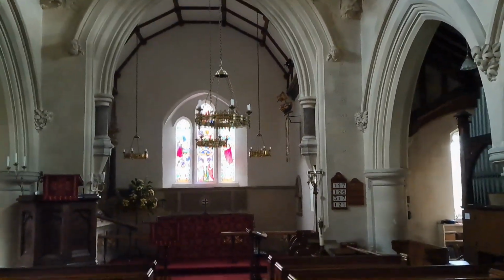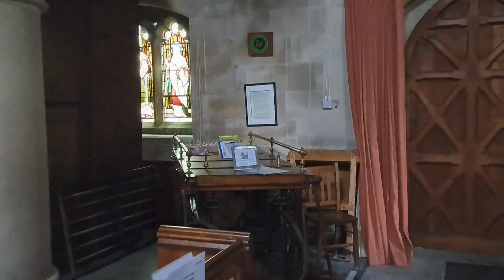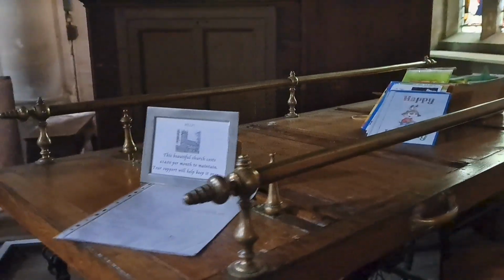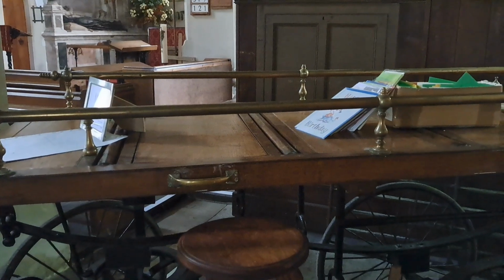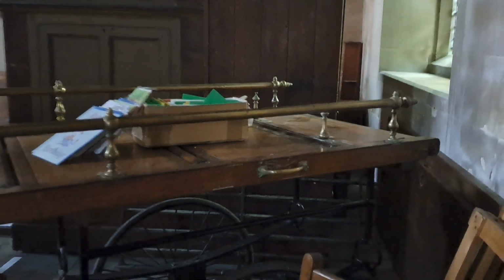It's quite an interesting little church here. Over here we've got this. What's the official name for it? Is it a bier? It's for carrying coffins on.